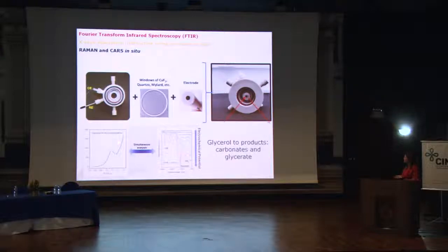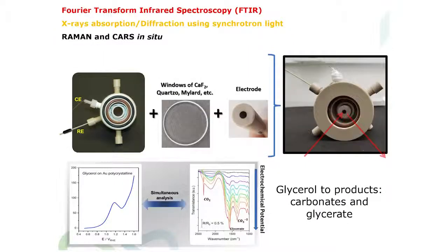Just an example of a recent result from the group of Professor Pablo. Here you can see that simultaneously they were able to see the oxidation of glycerol on gold, and at the same time they can probe by infrared the conversion products of the glycerol to carbonates and glycerate, seeing here the growing bands related to these products.